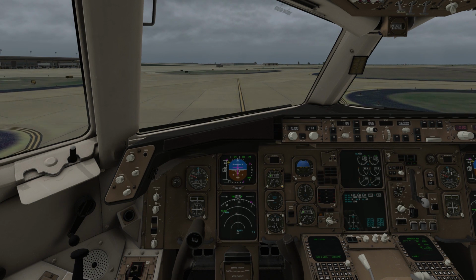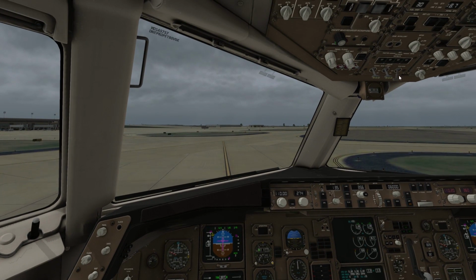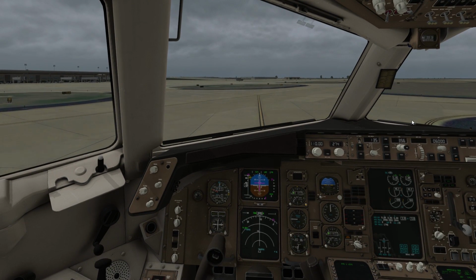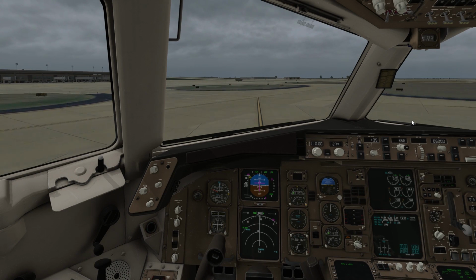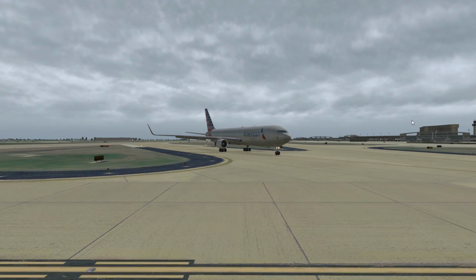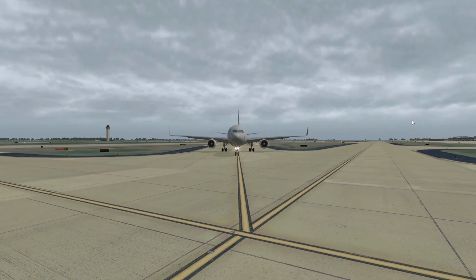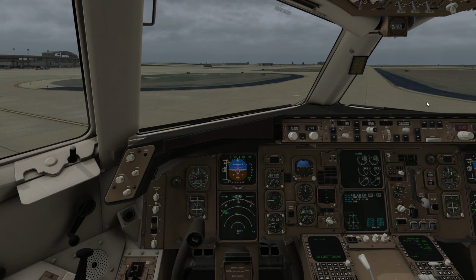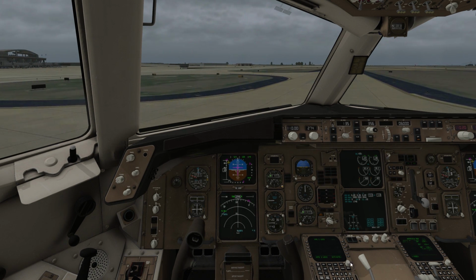Lane lights can be cleared. Keep that nose gear off. We'll turn this one on. No need for all that, you know. You see out here. Taxi lights. Bring up our flaps.